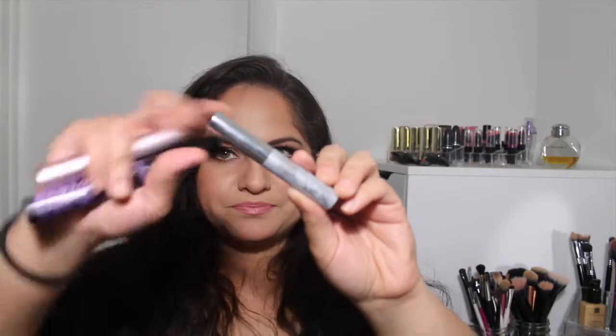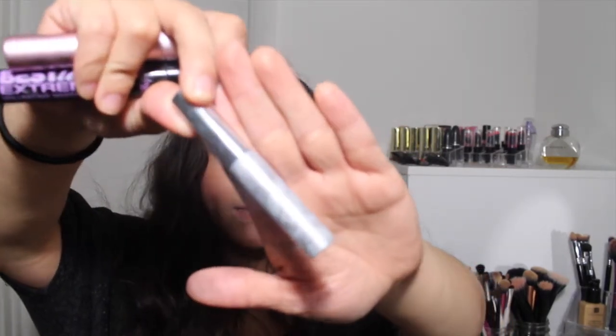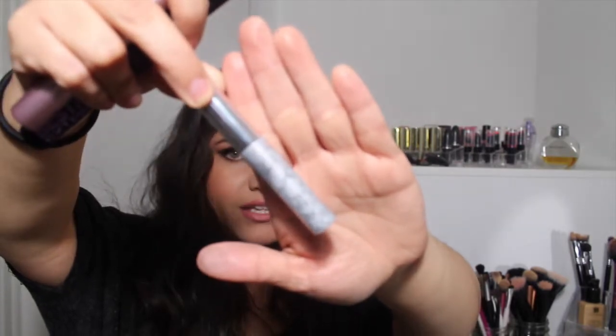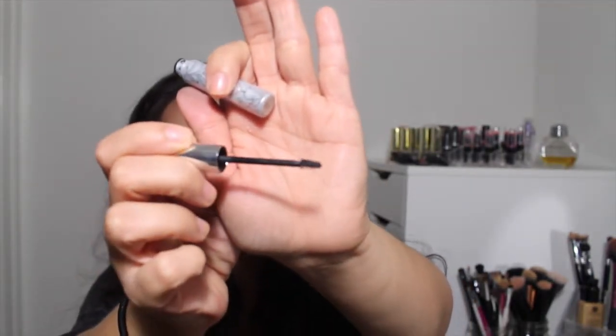And then for my bottom lashes, my Clinique bottom lash mascara has been everything. It's the only mascara that I've used on my lower lash line. It does not smudge. Because the wand is so little, it grabs onto every little hair on your lower lash line, and it gives you a lot of control, and it really helps to open up the eyes and make your mascara and your look so beautiful.